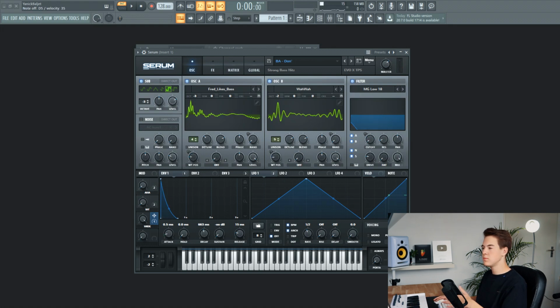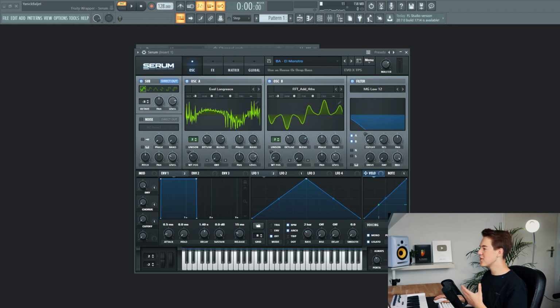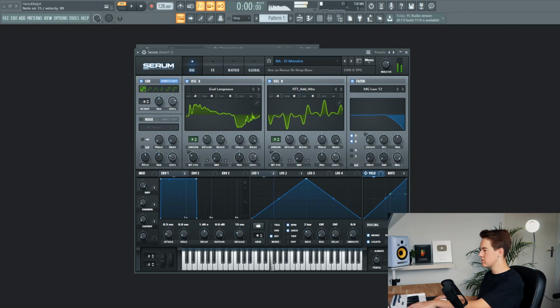As you can hear, it puts more to the sides of your speakers. Bass El Monstro is a really nice Reese bass with some nice kind of vocal formant shifting thing going on. And it sounds like this.